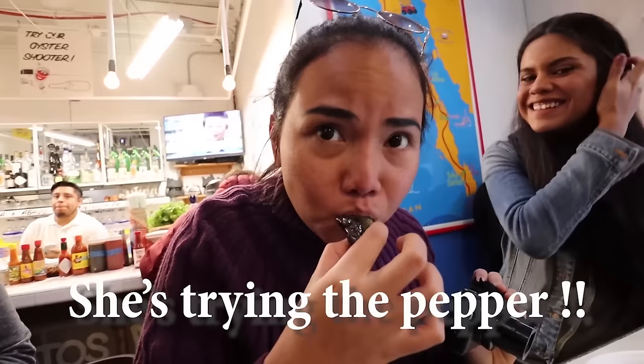One of the factors that makes the tacos taste bad in the US is the tortilla, because they don't taste the same and they have this strong flavor, and these tortillas have just this perfect flavor, like they are just perfect. She's trying the pepper.